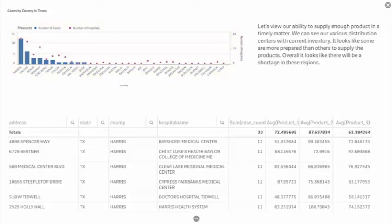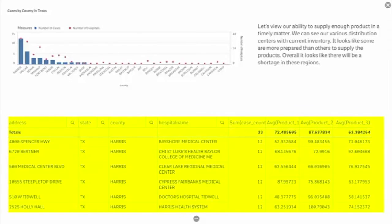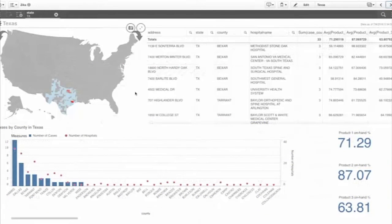Let's help our pharmaceutical company improve products and services efficiency by making sure that the company can supply enough product in a timely manner. Here we can see our various distribution centers with their current inventory volumes. It looks like some are more prepared than others to supply the products. However, it looks like there will be a shortage in these regions. This is an analysis of an example representing 3 treatment products, their average inventory levels by location, and by the number of Zika cases in those counties.